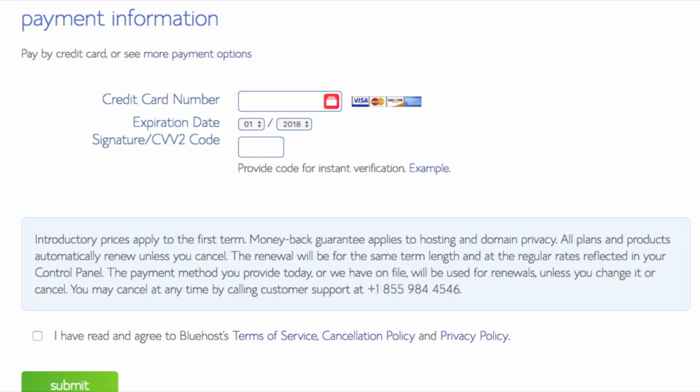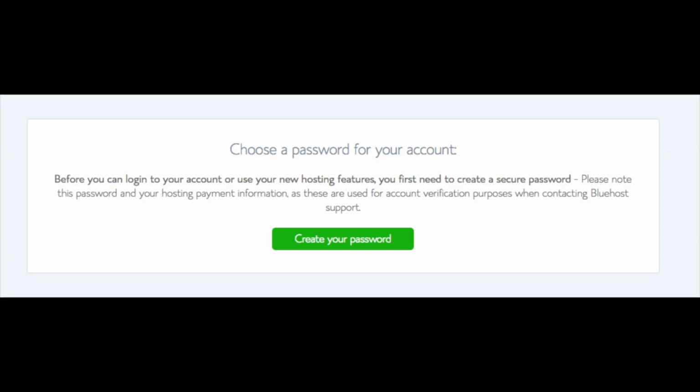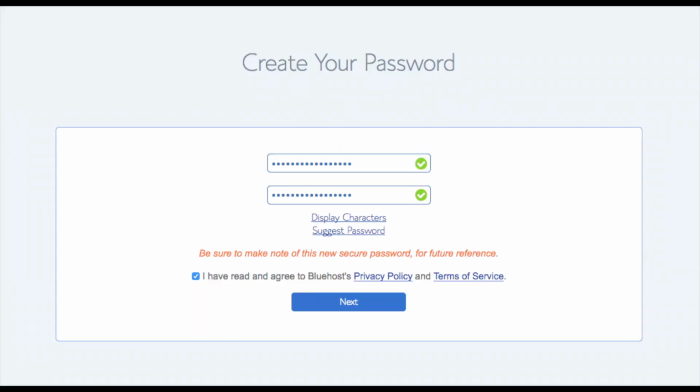Now click the submit button. You are now brought to a page where you will choose a password for your Bluehost account. Click the Create Your Password button. Input the password you would like. Click the I have read and agreed to Bluehost privacy policy and terms and conditions and click the Next button.